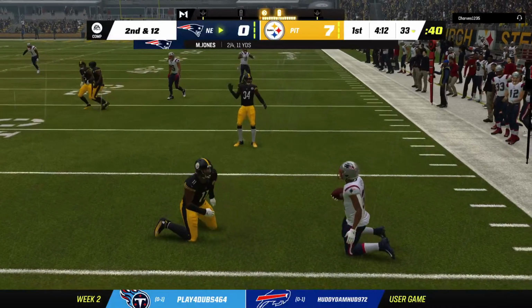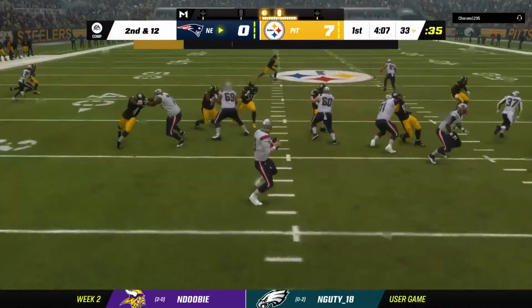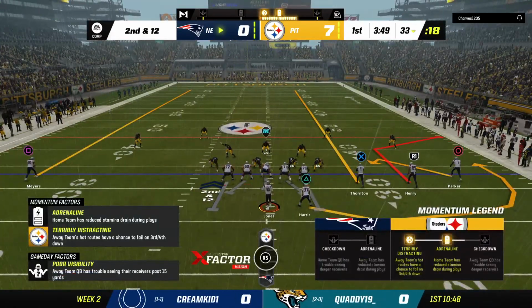You go 3 and out, I think you give up a lot of momentum. You get down 2 scores, could be an entirely different game. So they've got a nice drive going now. They're in good shape. What's interesting to me is they're also in that spot in the field where you would take a shot. Do you change that up just because you're down a touchdown?